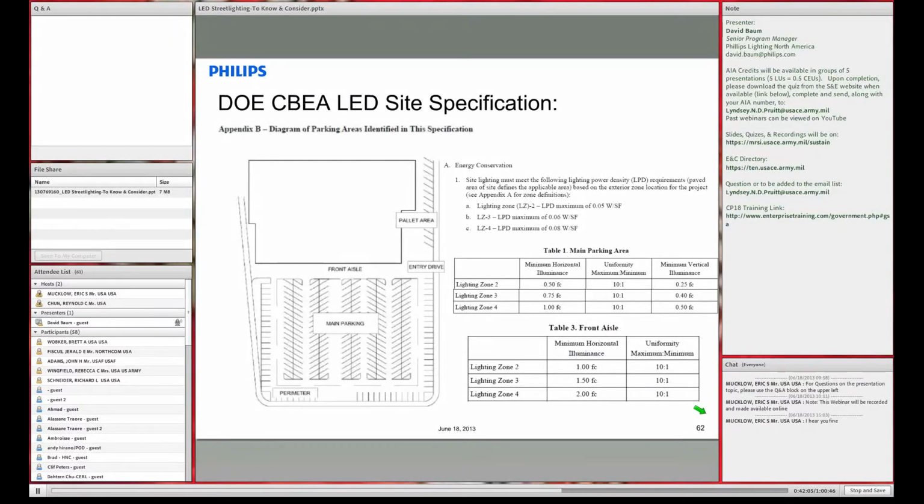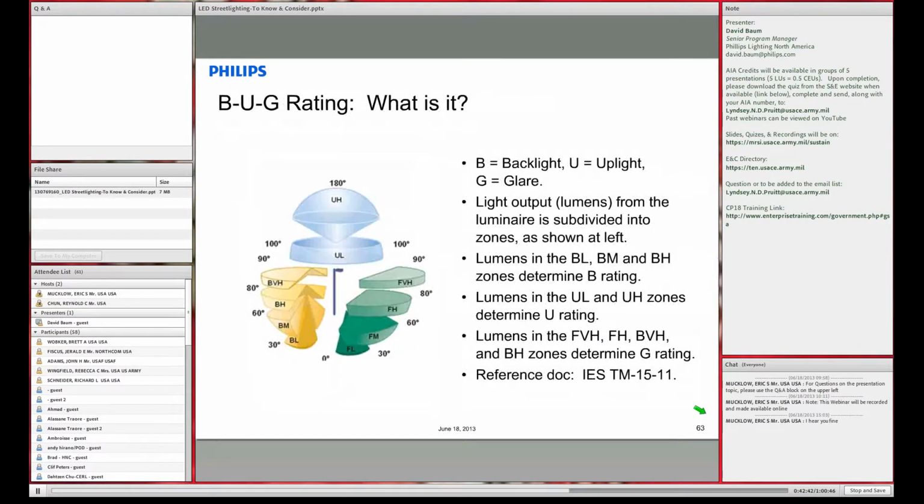So you can see here, say, in the main parking area, and this could be a commercial building, a big box, some sort of parking lot area, where you have different lighting zones and different light levels depending on the zones. And then you start also defining the area, like in this case here you have the main parking area, or the front aisle area, or the perimeter, or the loading zones, or the entry areas, where you start seeing different light levels depending on the application and the use of the space. So our lighting calculations are going to get a lot more complex, I think, as we move forward here.